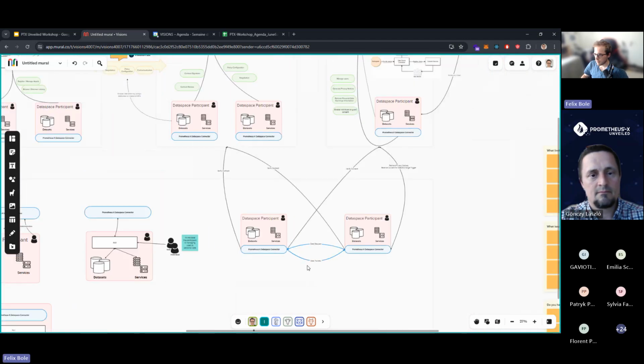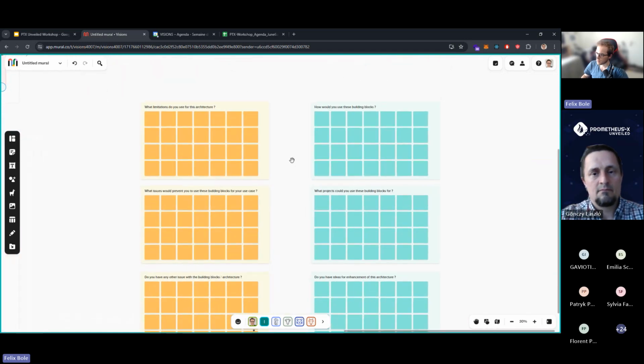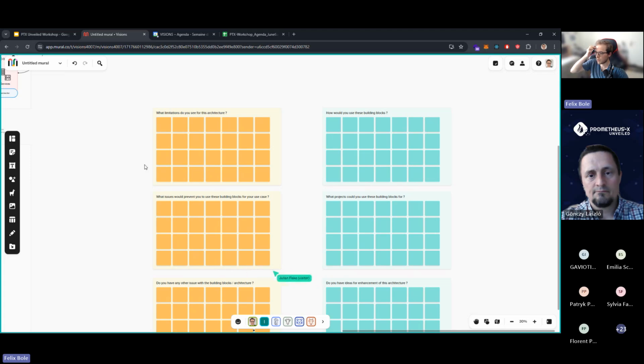So this is mainly it. We have some questions already prepared here, but I'm open for other discussions if needed. We separated the questions in two topics. On the left side, we have basically the limitations and blocking points you might see within this architecture. And on the right side, more on how you would use these building blocks, and if you have some specific projects that you would like to use these building blocks in architecture for. So what I would suggest is that I leave some time now for you to start entering some information on these post-its, and we can open up the discussion.